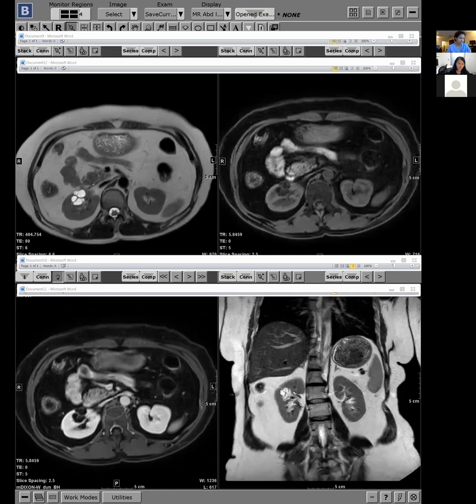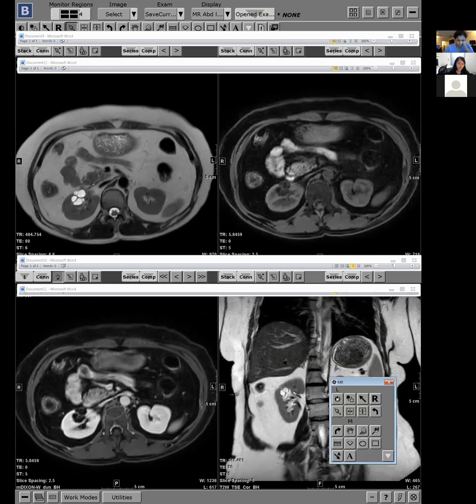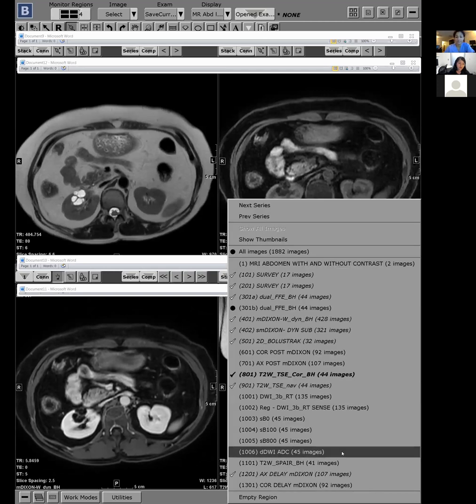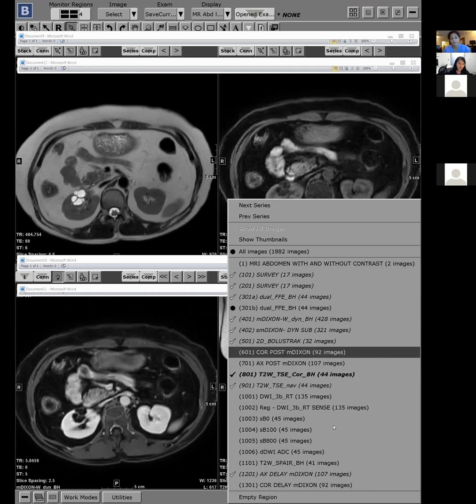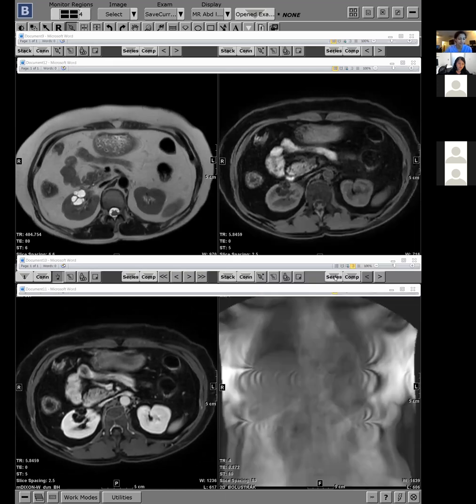So any thoughts on what happened? What would you put in the differential, if at all? I mean, cystic RCC for sure, like you said. Like a MEST? So yeah, cystic nephroma or MEST. Yeah. Great. Okay, so cool. You guys are awesome.